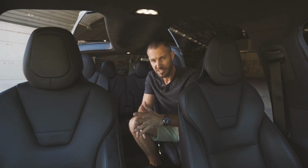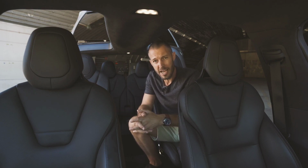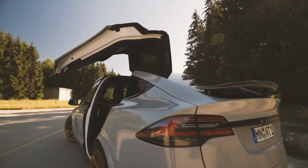I drove a Mercedes-Benz G63 6x6 the other day. Now that's the one with the 6 wheels. I needed a truck license to drive it. Do you know how many seats it had? 4.